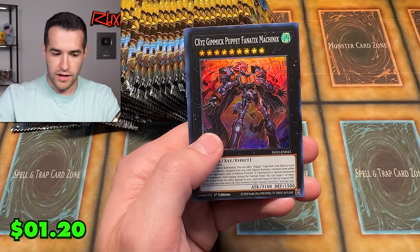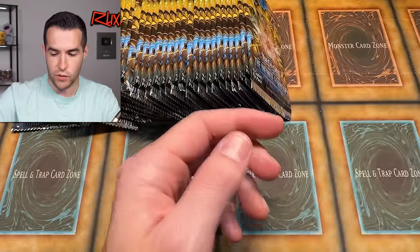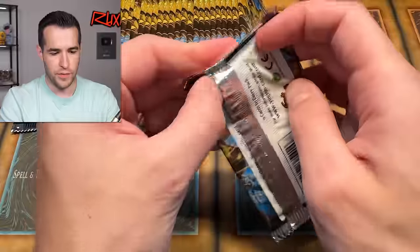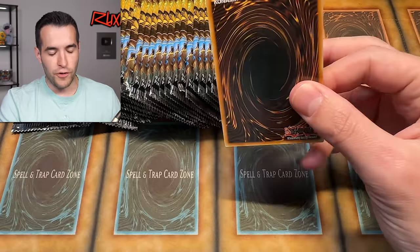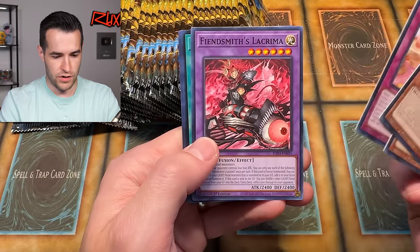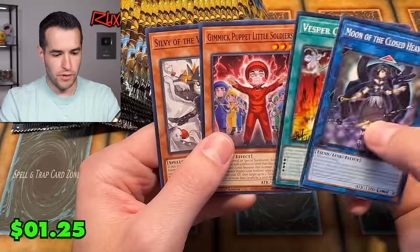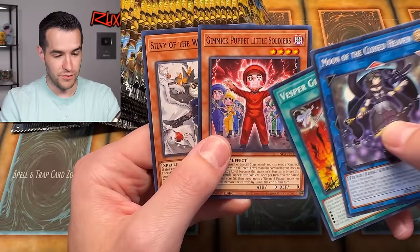We have Gimmick Puppets, very cool. Madolche Mini Meowcaroons, and Necro Equips. I did like a weird two from the back right there. I'm not sure why I did that. So far, this set is really awesome. The Vetinbat, Rusia, Madolche Dessert, Lacrima, and Mimical Maker, Moon of the Closed Heaven. Gimmick Puppet, Little Soldiers. Oh, that is scary. That reminds me of Goosebumps right there.